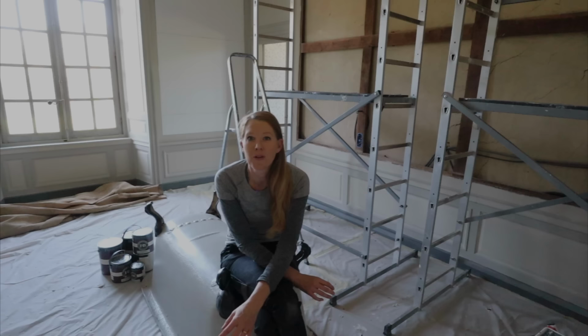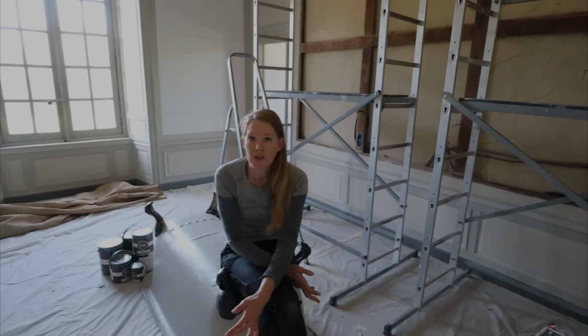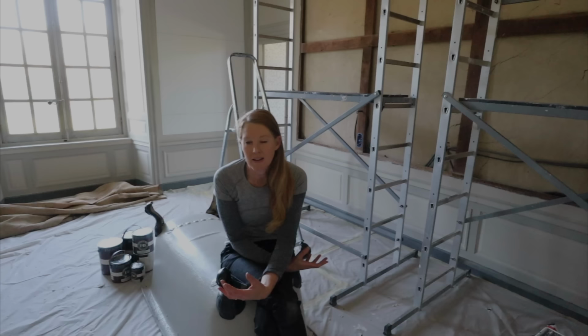So we're upstairs on the first floor of the Château, and in the bedroom and bathroom that we've been working on for 5 months now. It's taken so much longer than we expected, and I'll take you through those reasons. But a bit of an overview: the inside of the Château, as per the outside of the Château, is classified, and what that means is it's protected. So any work that we do first needs to be approved.